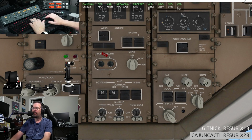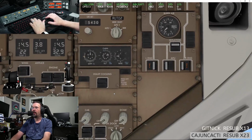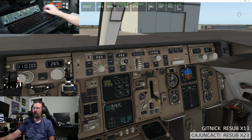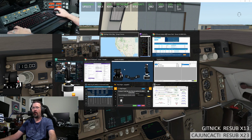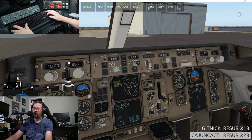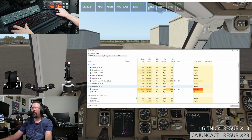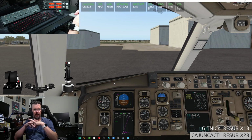So let's go ahead and put on our red light for collision. Everything looks good here. We can bug up 16,000. Uh-oh. No FMC action going on. Interesting. We're going to restart the GoFlight interface tool to see if we can get our FMC back. That looks good. Don't know what happened there. Hopefully we can bring that back.